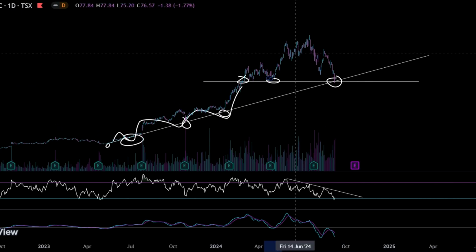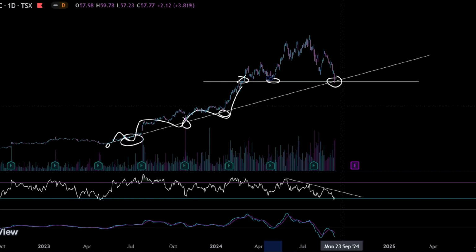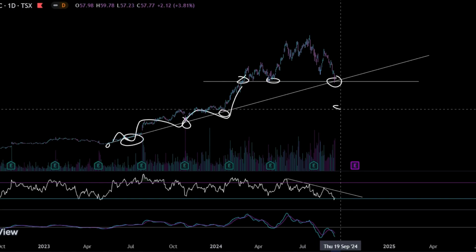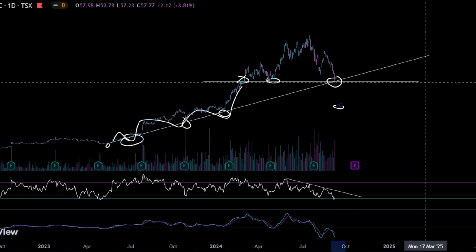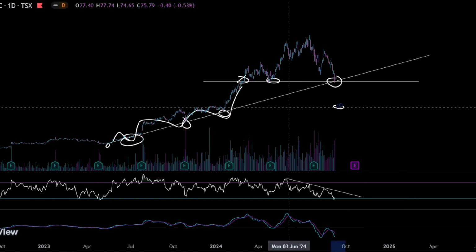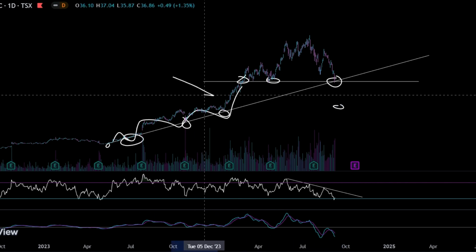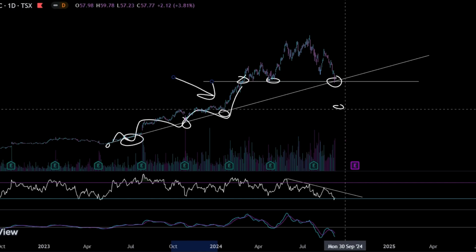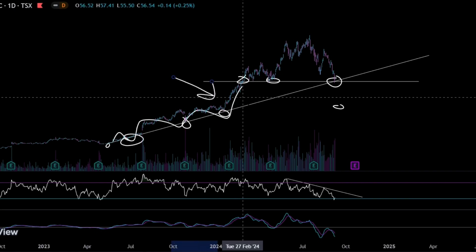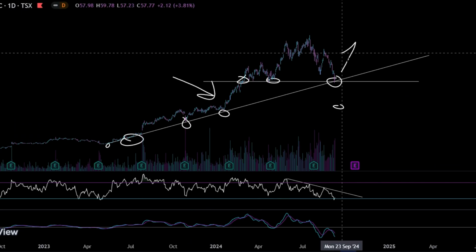The concern here is that we don't have another huge horizontal level until around $40. So if you break this level here at around 55, 56, you're heading down to around 40. It's likely that you head down to 40 because you did not make much market structure on the way up. You're not going to have much market structure to rely on if you crash. But nonetheless, I do think we are going to see a bounce right here.